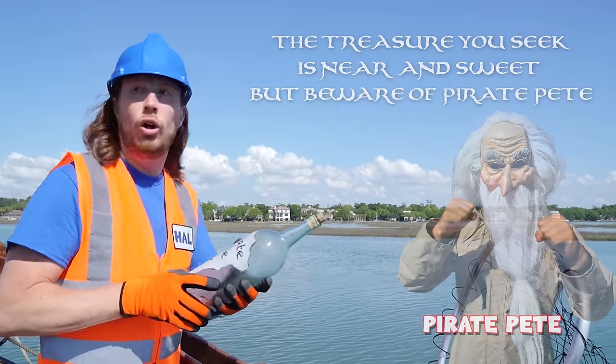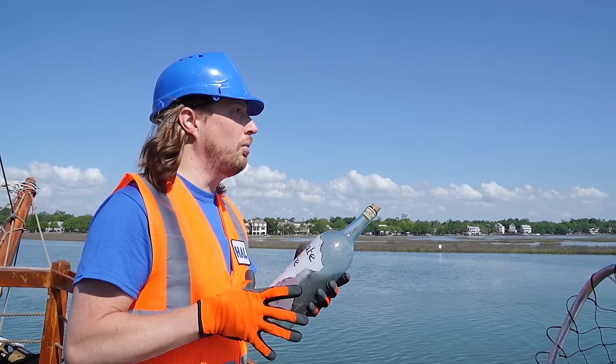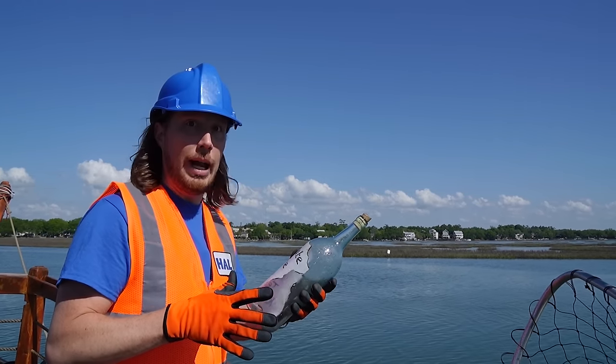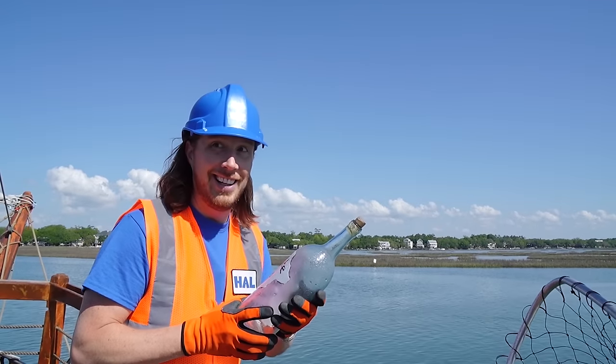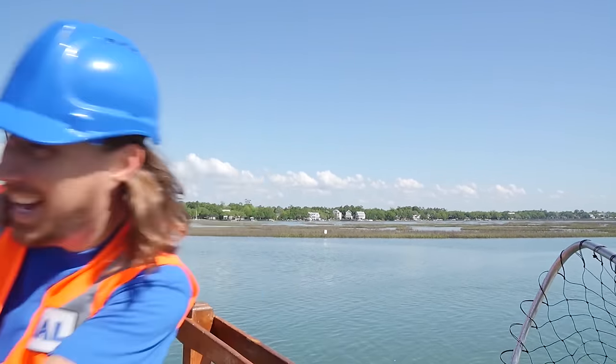So our treasure's somewhere close by. But we gotta be cautious. Pirate Pete's somewhere in these waters, so gotta be really, really careful. Let's see if we can find this treasure. Come on, let's go.